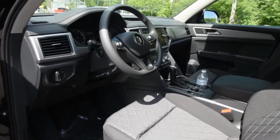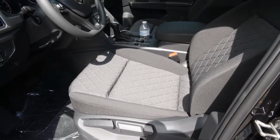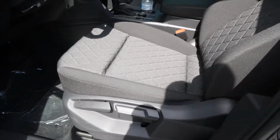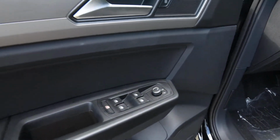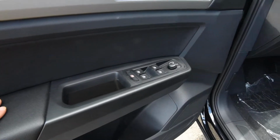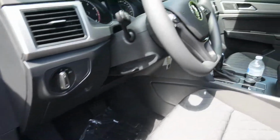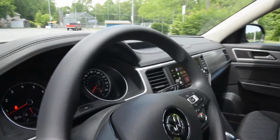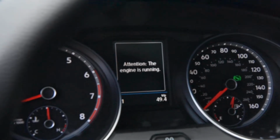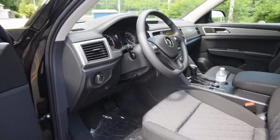Okay, the familiar chime is there, letting you know that the door is open, and it's silenced. Excellent. Like I mentioned before, comfortable cloth seats. You have adjustability for the height, and the recline is going to be right there. Power windows, door locks, and mirrors, all located on the driver's door card there. Nice deep pockets for junk and water bottles. Multifunction steering wheel here. You have your Bluetooth controls. You have a multifunction trip computer, and as you'll notice, it's telling me that the engine is running and the driver's door is open. In case I didn't know that.